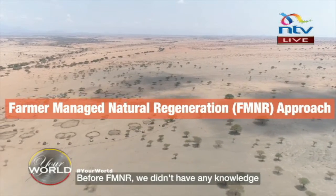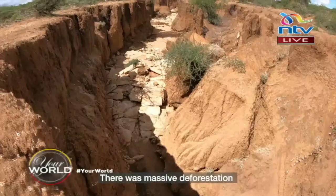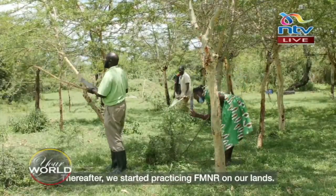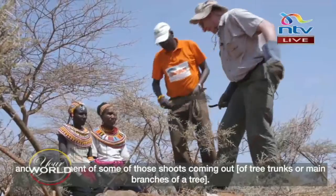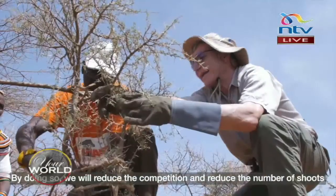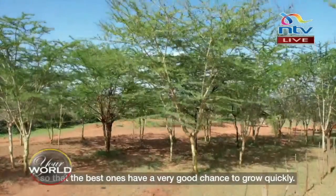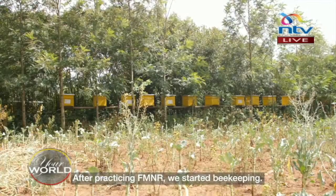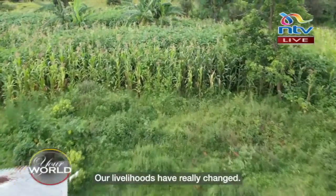Before FMNR, we didn't have any knowledge concerning the importance of trees. There was peak deforestation, whereby there was so much soil erosion. Thereafter, we started practicing FMNR on our lands. FMNR, all it is, is the systematic selection and management of some of those shoots coming up. So we reduce the competition, reduce the number of shoots, so that the best ones have a very good chance to grow quickly. After practicing FMNR, we started beekeeping farming. Our lives have changed. The product of our animals have increased. Our livelihood has really changed.